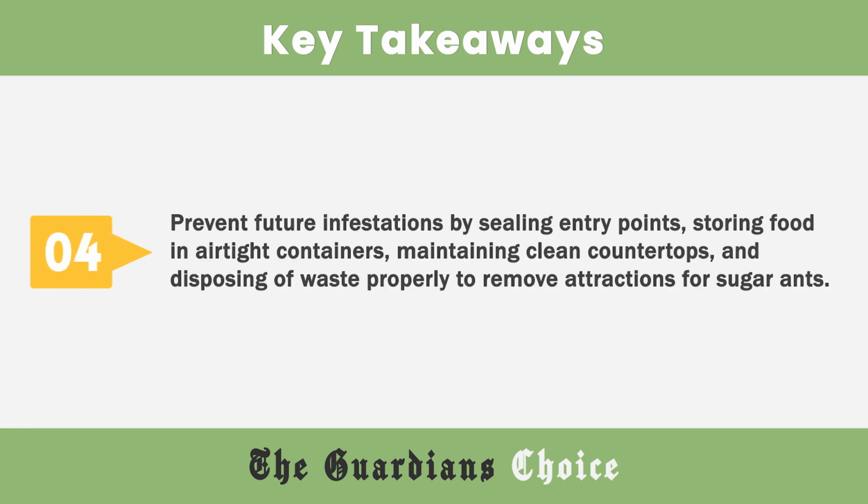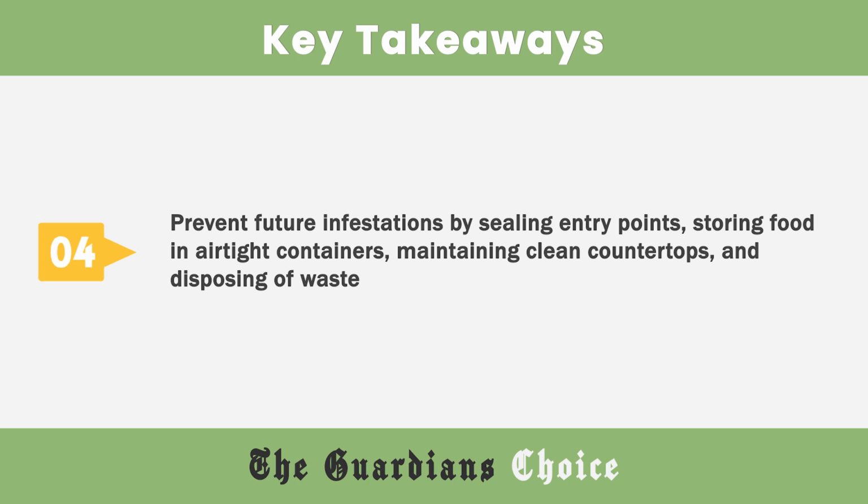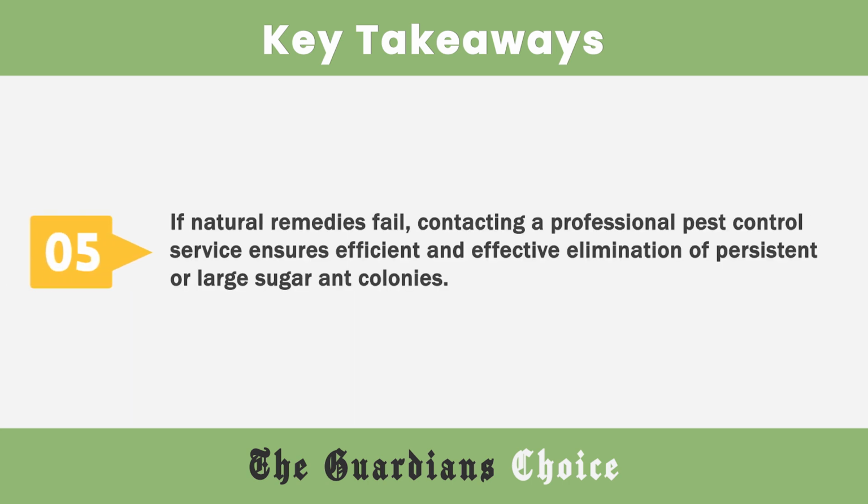4. Prevent future infestations by sealing entry points, storing food in airtight containers, maintaining clean countertops, and disposing of waste properly to remove attractions for sugar ants. 5. If natural remedies fail, contacting a professional pest control service ensures efficient and effective elimination of persistent or large sugar ant colonies.